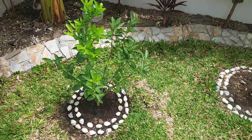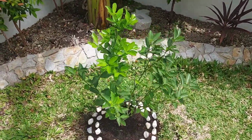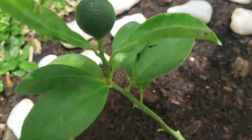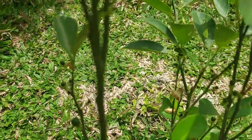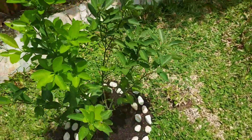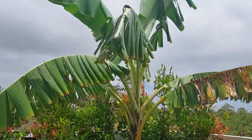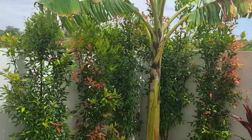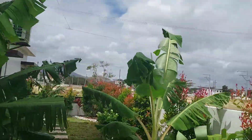And here we have calamansi tree, which is a Philippine lime. It's already in the stage of fruiting. Lots of small fruit everywhere on it. And this one we also purchased just a few weeks ago. Our banana tree is getting big in the corner here. Hopefully it'll fruit this year. And hopefully these two also will fruit this year.